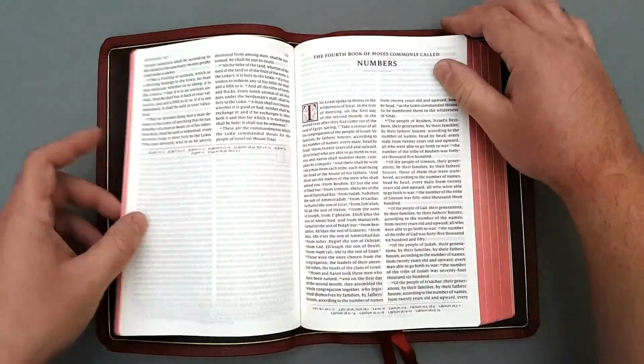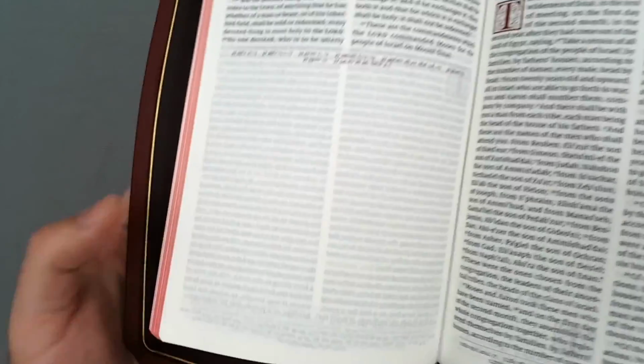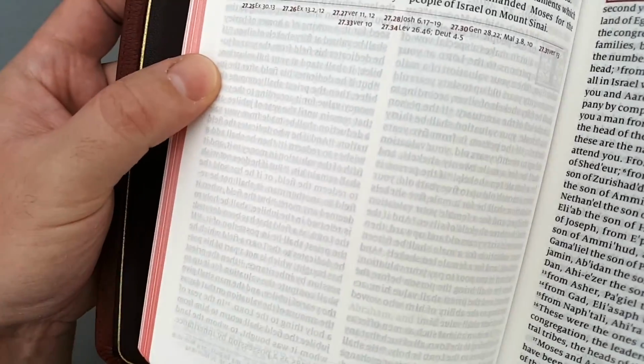Let's flip through some bigger sections here. Now the paper, you can see the paper here. It's a 28 GSM paper, and there is quite a bit of ghosting.